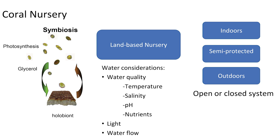So in general, we could divide these nurseries into indoor nurseries, which implies culture tanks inside a room, for instance; semi-protected ones, in case there is some kind of shelter, but still it's not a room, for instance, you don't have doors; and totally outdoor nurseries, which obviously means an aquarium system under the sunlight. And of course, this can be either an open or closed system, depending on whether you are doing continuous water flow exchange or just periodically.